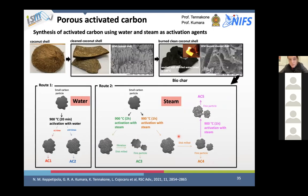In Sri Lanka there are so many coconut products, and thanks to the collaboration with the National Institute of Fundamental Studies in Sri Lanka, Professor Kumara's group developed a very efficient way to obtain activated carbon. From the coconuts, first drying, cleaning, then burning, and after obtaining the biochar, the process was divided into two routes. First route, activation using water.